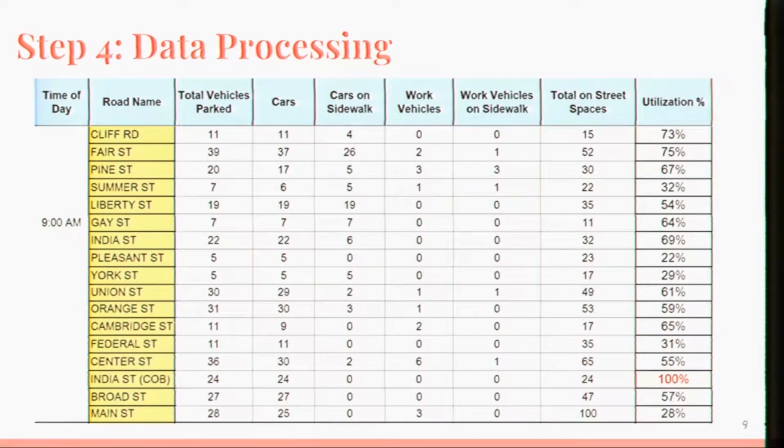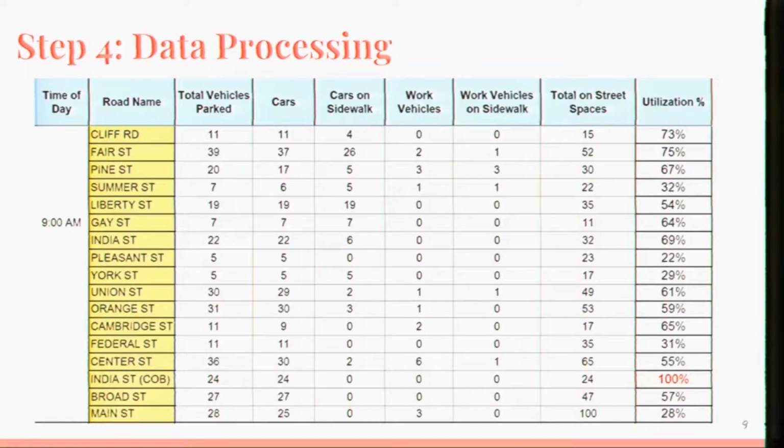So from the GIS software, we were able to extract all of our data into different Excel sheets based on the day that we took the inventory on. We created this table to automatically count up all of the different classifications of vehicles that we had, such as cars parked on the sidewalk, work vehicles, and it's all listed here in the table. And then you can also see over on the left, the table is further broken down based on the time period that the inventory was taken on, and then each specific street that was counted up.